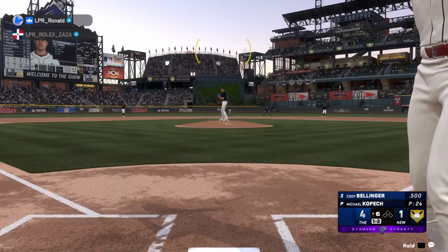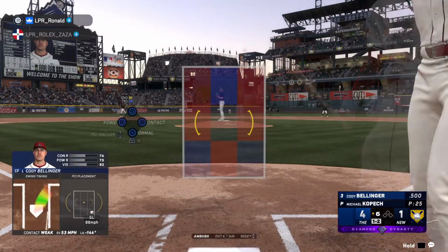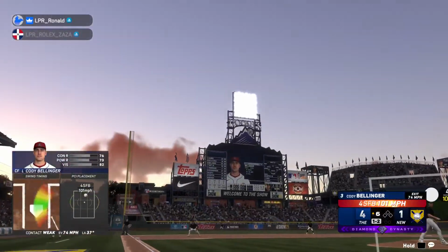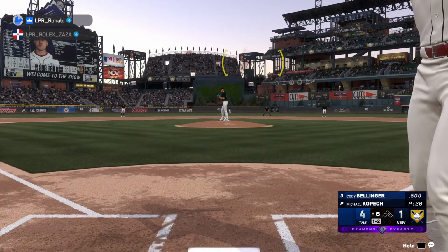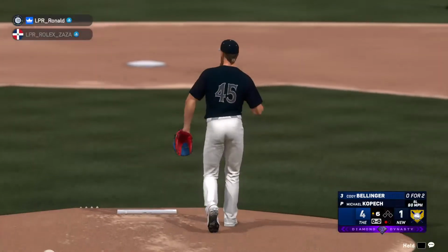The pitch. Clearly he was sitting on a fastball right there and just ended up out in front of the slider. Hey, you can't fault him for his commitment. Now he's just going to have to battle with 2 strikes. Sets him down on strikes.